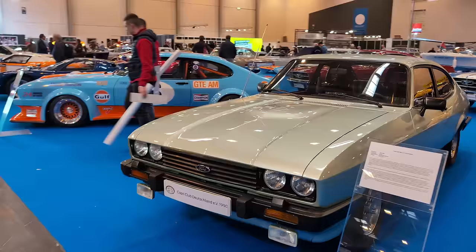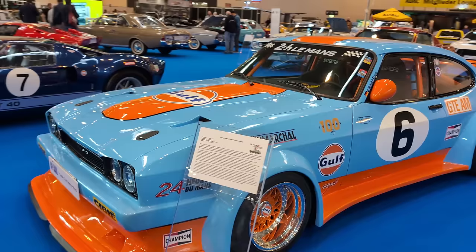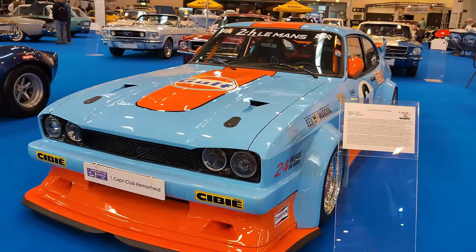And wow, look at this. GTAM, so this is an American racing Capri. 24 hours of Le Mans history, is that right? Mark II 2.8-liter. Wow, and some Ford GT40s.